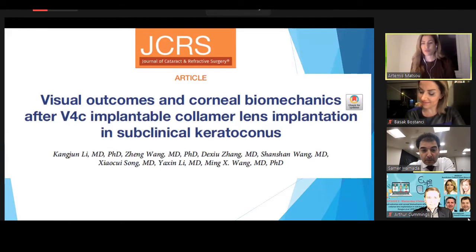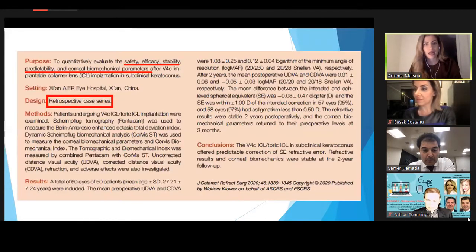So I'll just briefly summarize the paper for those who haven't had the chance to have a look at it. This is the paper we're talking about tonight, and it was published in the Journal of Cataract and Refractive Surgery in October 2020 by Lee and colleagues. The authors aim to evaluate the safety, efficacy, stability, predictability, and corneal biomechanical properties in eyes with subclinical keratoconus that had a V4C ICL implantation. And this was a retrospective case series.